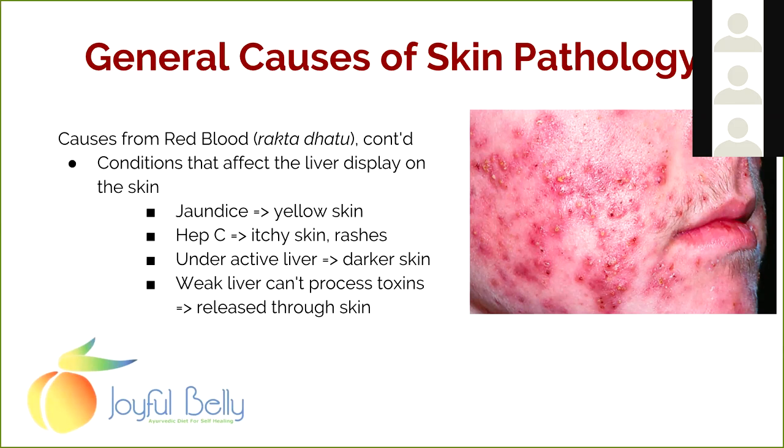This doesn't have to be exposure to chemicals from a nearby factory or something like that. The toxins could be produced as a byproduct of natural inflammation in the body. Nevertheless, there's something creating toxins in the body or causing a buildup, and this is what an Ayurveda practitioner would assume is the underlying root of some situation like this. And there are various conditions that could affect the liver that display on the skin. Like jaundice can make the skin yellow, or hepatitis C could correlate with itchy skin and rashes.